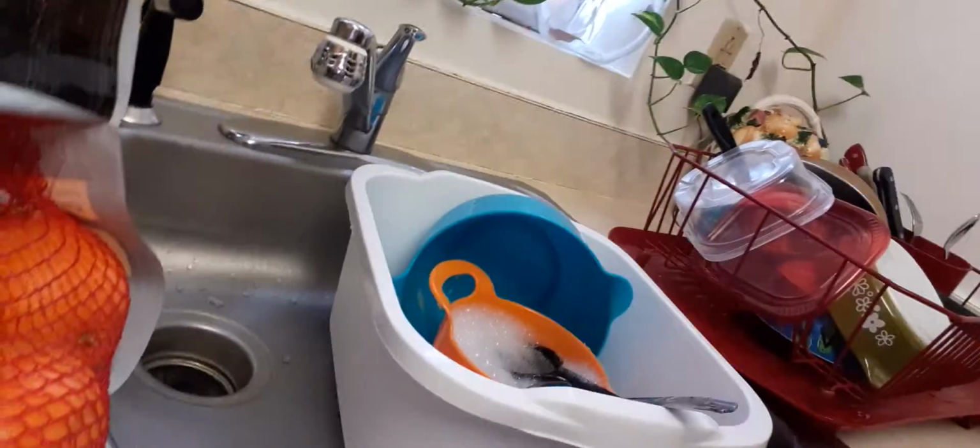I don't know what's going on, y'all. They don't look so good. But I know one thing: once I cut into them, they look okay. I'm going to eat them all. I didn't even open this bag yet. When you're looking at them through the netting, they look okay. But if you take a closer look, they're not so okay. But they were edible, so I've been eating them.